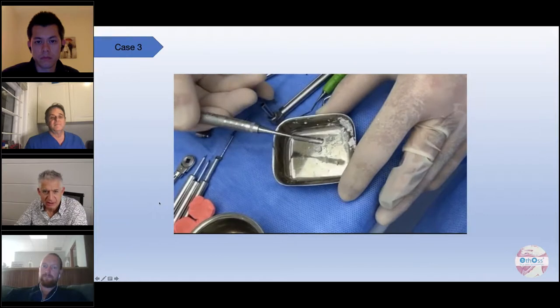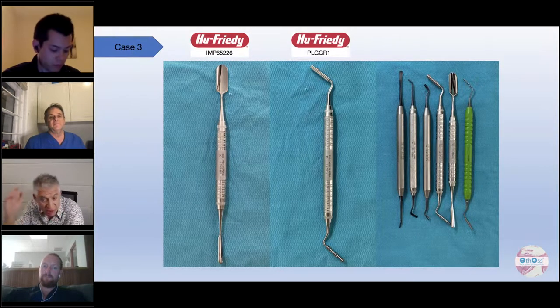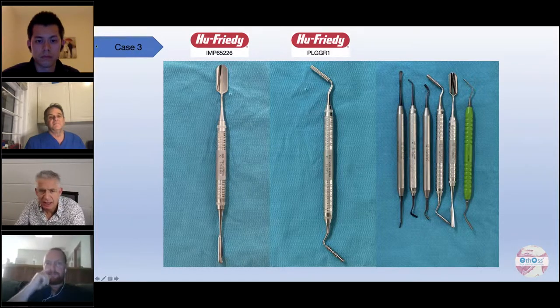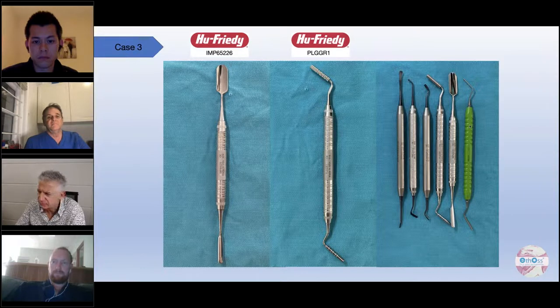Okay. And the instruments we use, and I really like these instruments, and that's why I've made a point of putting them up with the necessary codes. We like to use this instrument on our left, which is the Hugh Freedy instrument. And if you want to make a note of the product code, we like to use this plugger. And we also like to use this green plugger on the right by a German company called Schwartz. It means sword.